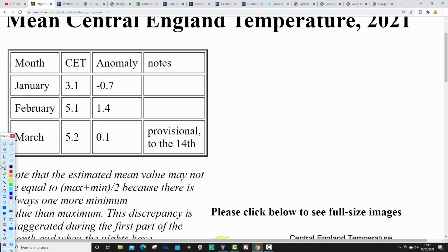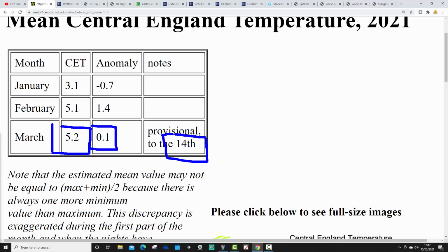We're going to start off with Central England temperatures. So, CET is currently standing at 5.2. That's provisional to yesterday, the 14th March, so virtually the middle of the month now. Of course, that's an anomaly of just 0.1 of a degree above average, so we're basically bang on our long-term temperature average. In fact, that's 61 to 1990, of course, which is an old and cold temperature anomaly. So set against a more recent, more modern anomaly, 81 to 2010, actually we're a little bit colder than average.